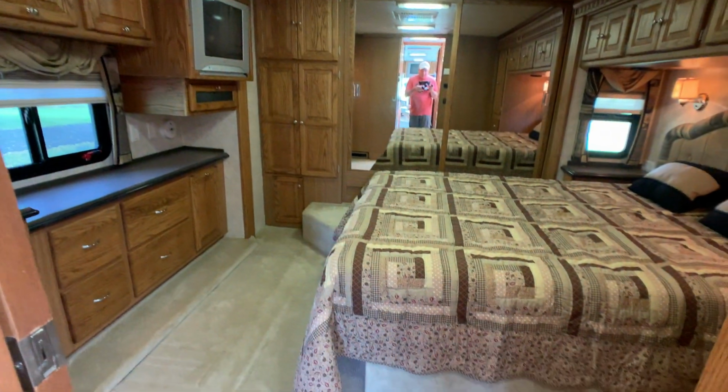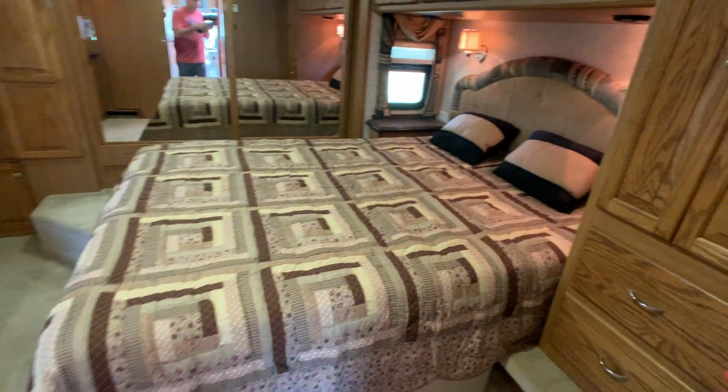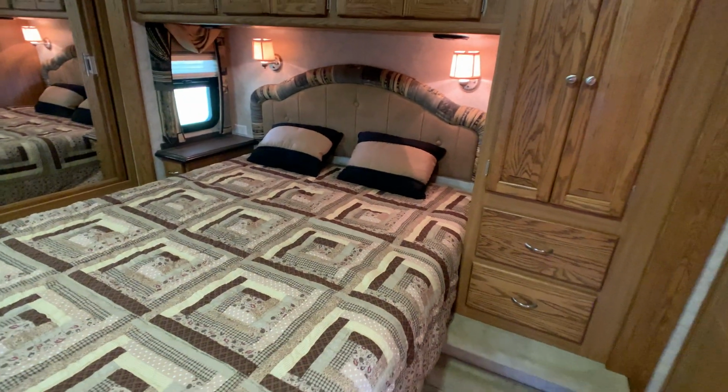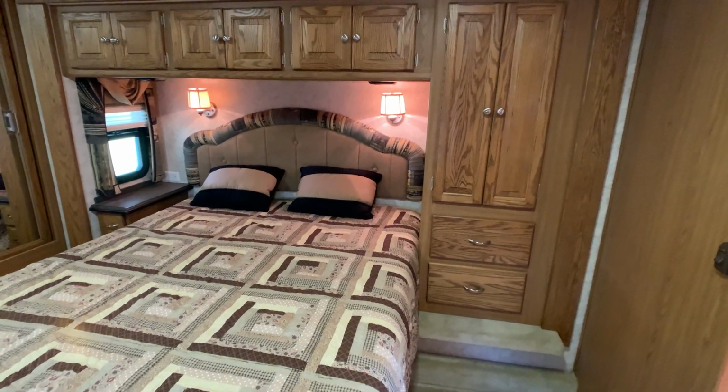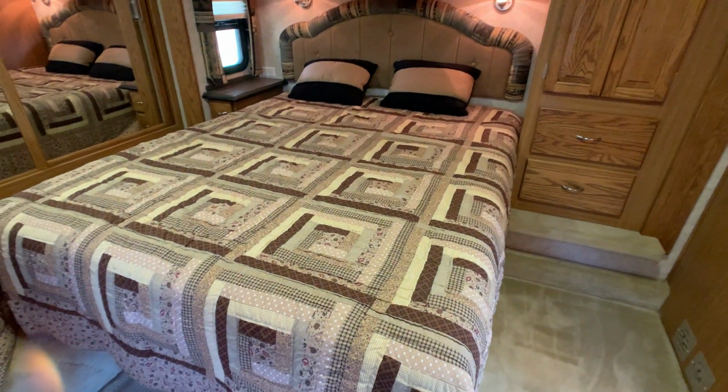Walking into the master bedroom, this is going to be the 3rd slide out. It is a queen bed that slides out, and also some closet space off to the right there. Your bed does lift up, a little bit of storage up underneath there.